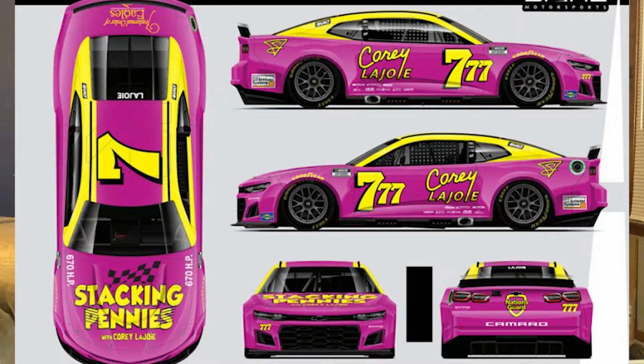Next up is a very cool, very interesting one to say the least. Corey LaJoie will be driving the number 7 car, or actually the 777 car, honoring Marty Robbins' 1964 paint scheme, a very bright pink and yellow car. Might as well call this the lemonade car on the racetrack. Very bright machine right there. Very cool for him to be honoring that, and I'm surprised NASCAR is letting him run a 7 and a 77 on the car, which is cool. I like it. I respect it. So that is a very cool one right there.